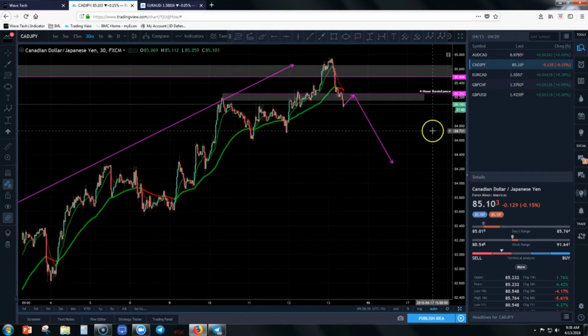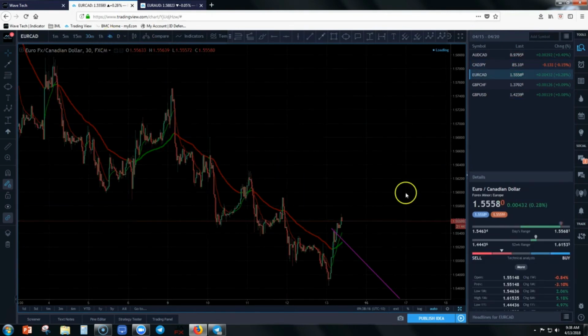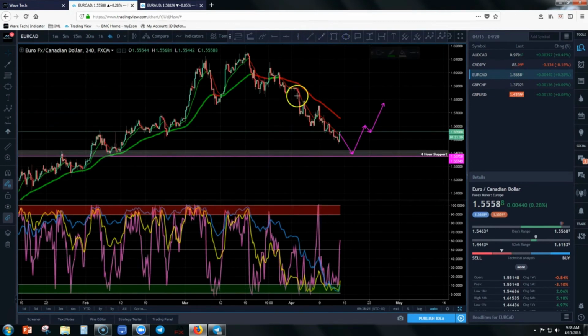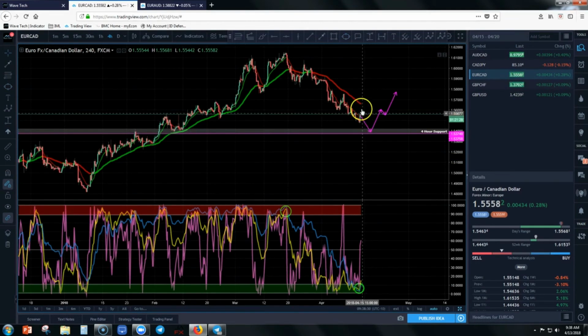All right. Next pair is the Euro Canadian. And I'm looking at the 4-hour chart here. Let's go ahead and establish our exhaustion areas. We have one here, and then one over here. So right now what we're looking for is price to continue its downtrend still, as it's going to try and find support here, like what it did.